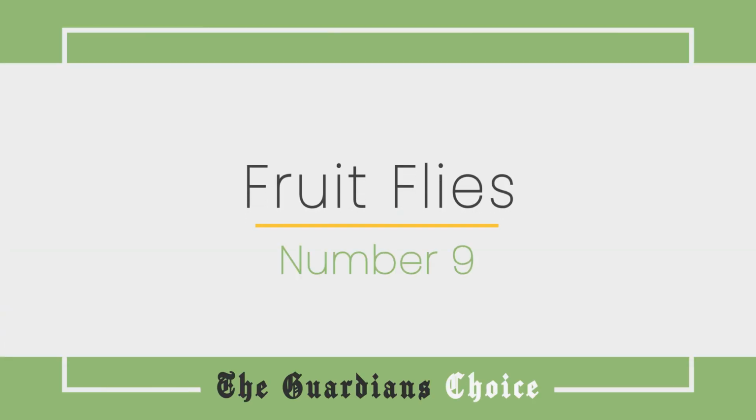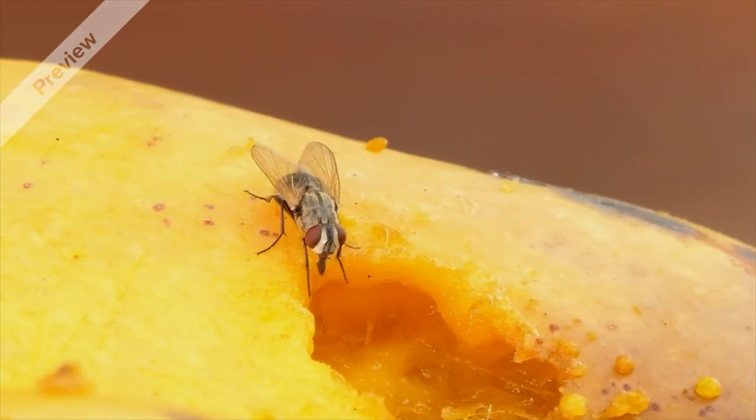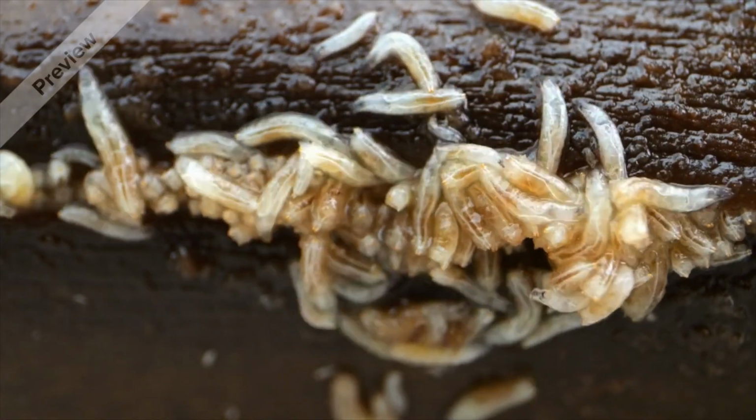Number 9. Fruit flies. Not only are fruit flies a disgusting sight when they hover over fruits and vegetables, they are also a health risk. Fruit flies contribute to the rapid decay of food in a most unhygienic way. They eat the food and lay eggs in it too.